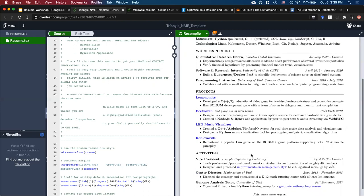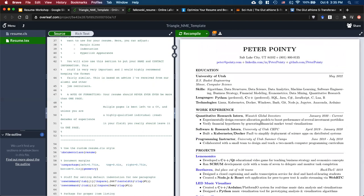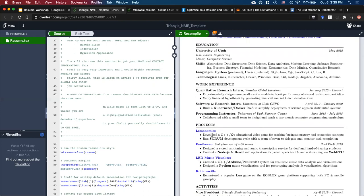Which ends up being really nice because then they can get a better idea of what you've done, and it allows you to save some space, right? Rather than having to describe in painful detail what this project you did is, you can give a pretty general thing, save some space, and if they're really interested in learning more, then they can click on it.